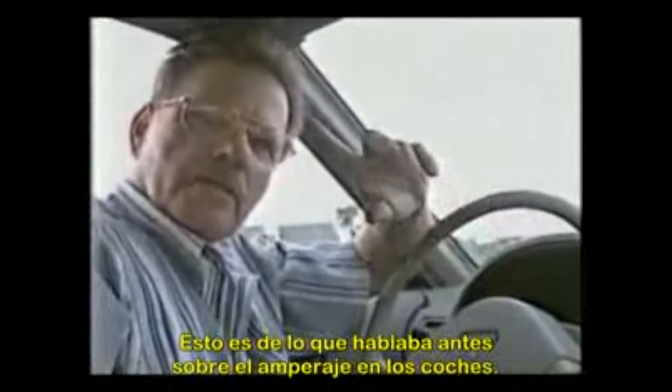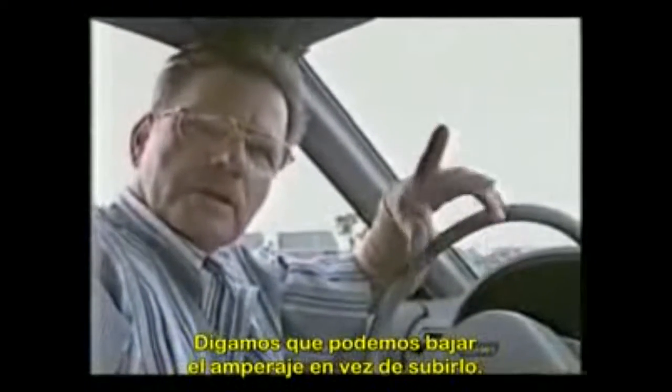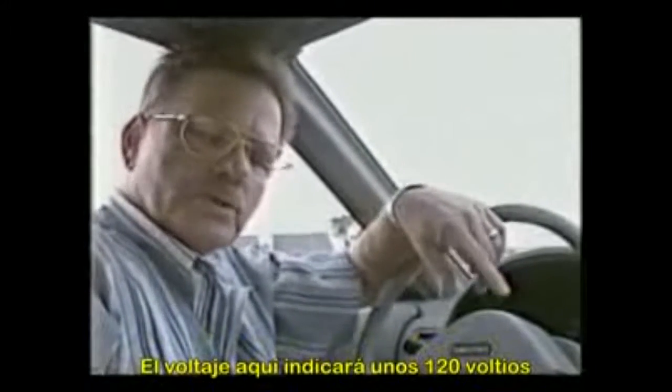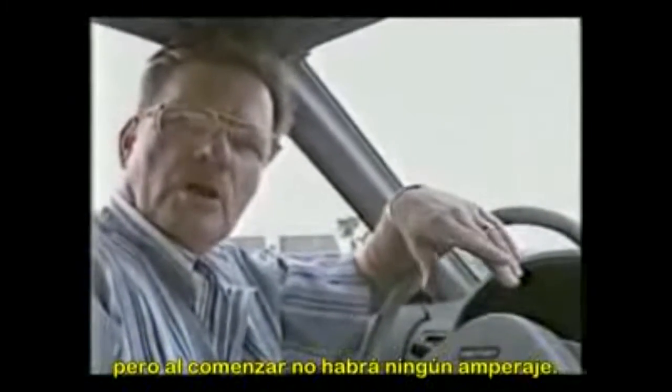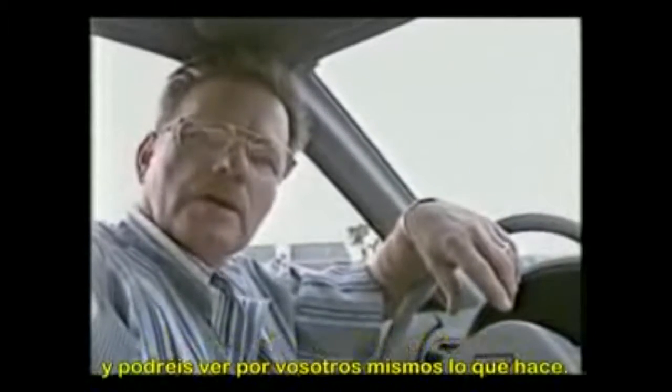This electric automobile has two gauges in front of the shifter on the automatic transmission. They're called the voltage and the amperage. That's what I was talking about earlier about amperage on automobiles. Let's see if we can get the amperage to go down instead of going up. The voltage on this should say somewhere around 120 volts. When we start out, there's no amperage at all. So the gauges are down below here, and we're getting ready to go drive the car.